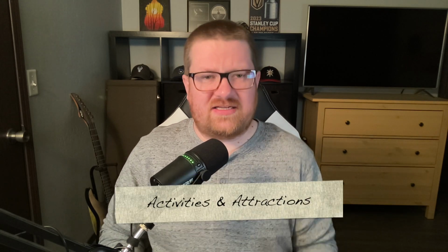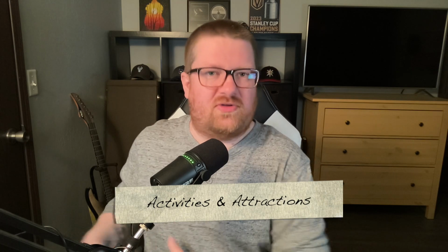Okay, now another element I want to touch on in some greater detail is the activities and attractions and the special entertainment factor of the show. It's really easy to map out an event and just say there's going to be a booth here, booth here, booth here. But when you start to factor in live entertainment like a musician, or maybe a food truck, that is going to require more room than you might think if you've never done this before.